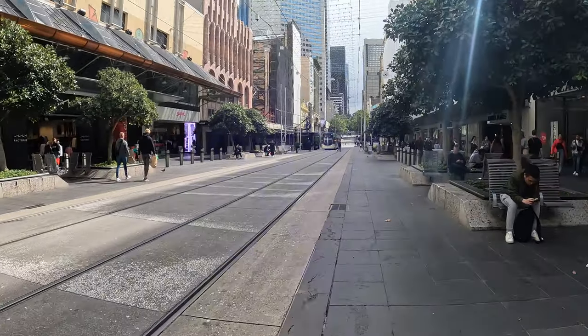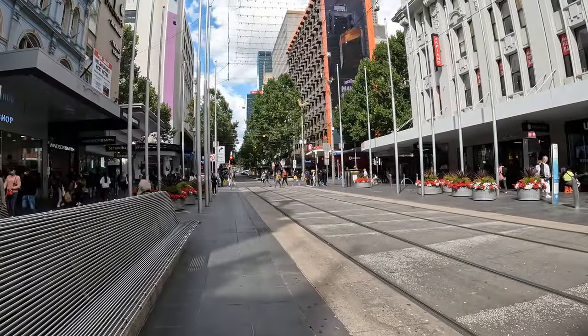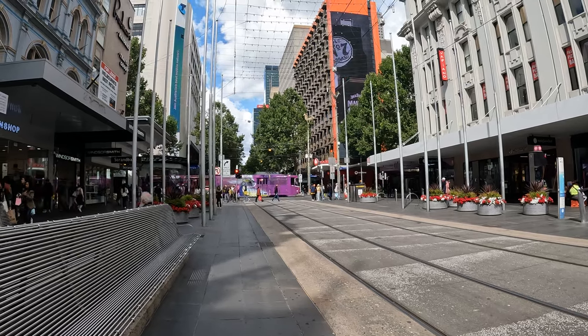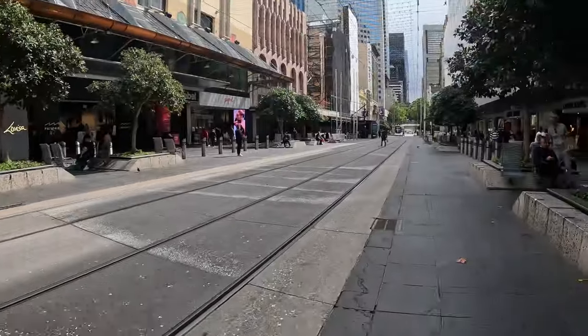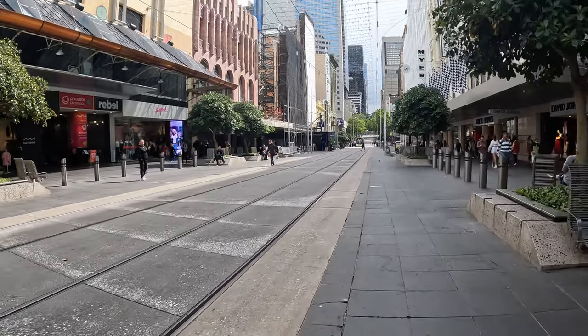And because trams behave in such a predictable way, you can walk around like this and you can be sure what the tram is going to do, so it's much safer than if this was road vehicles or even buses. You can't predict their movements to the extent that you can with trams.